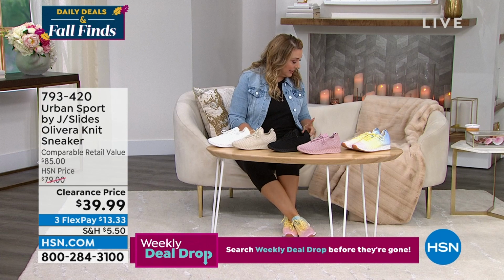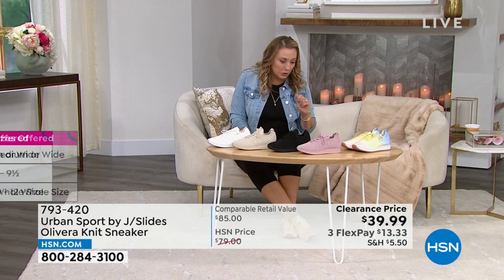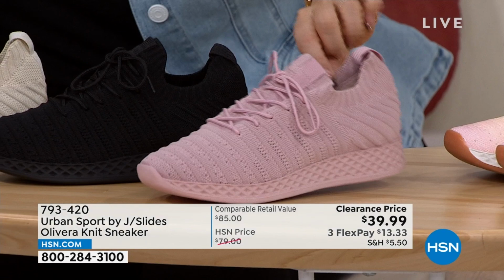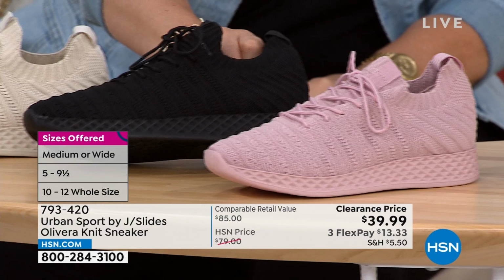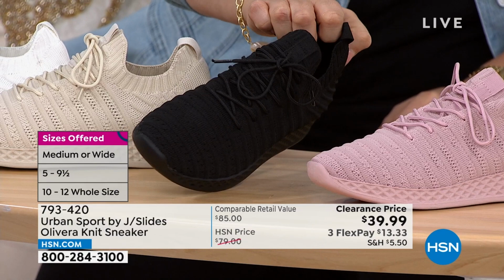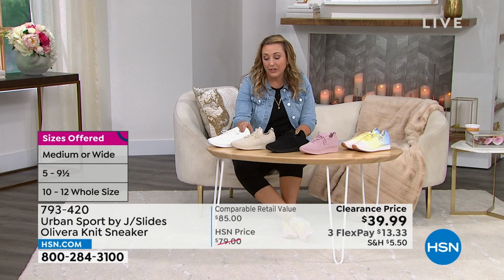I'll go through the colors. I'm wearing the rainbow. I know that's going to be really popular. It's super, super cute. We also have it available in pink. It's kind of a light mauve color, not a hot pink, more like a neutral ballet pink. Then we've got it available in black. If you work in the service industry, like a waitress or a bartender, these are the cutest, most comfy black shoes. And then we've got it in sand. And I also have it available in white.